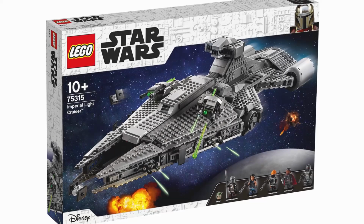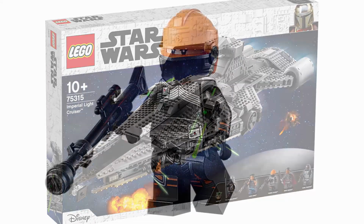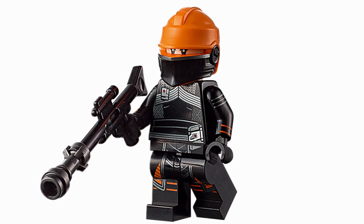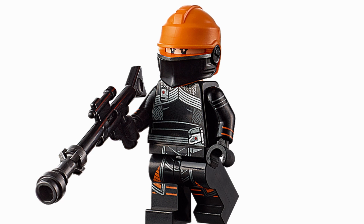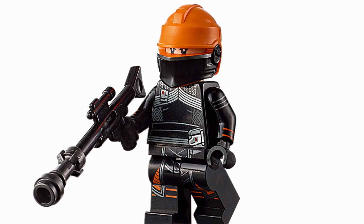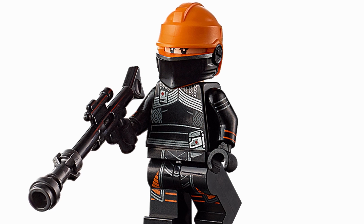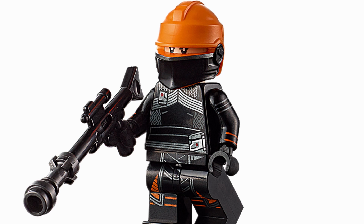Now we've got another figure from set number 75315, the Imperial Light Cruiser, and this one here is Fennec, and she is just such a cool character as well from The Mandalorian. You'll probably hear me say that quite a bit whenever I'm referring to Mandalorian characters, because it's just such a great show and has such great characterization, so they really do a fantastic job with the characters here, and the design of Fennec looks so good.